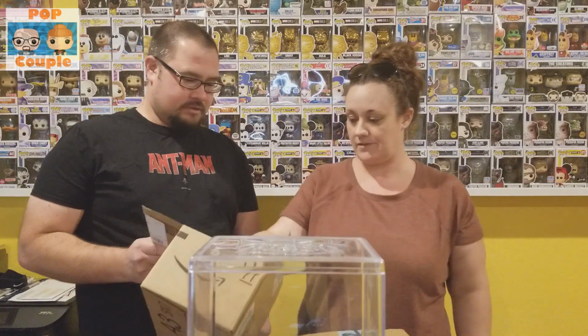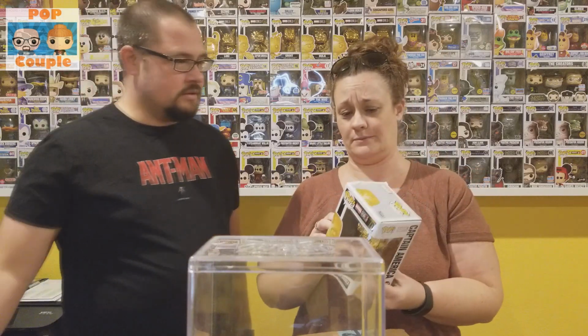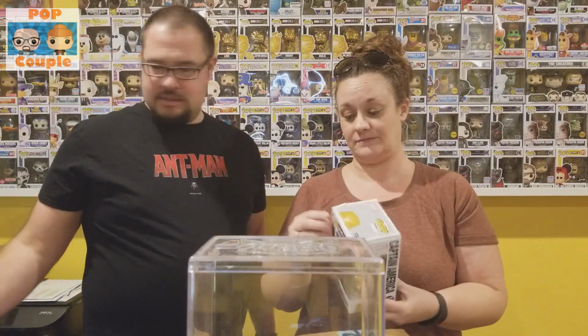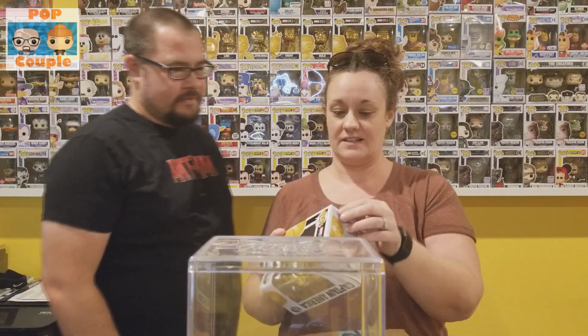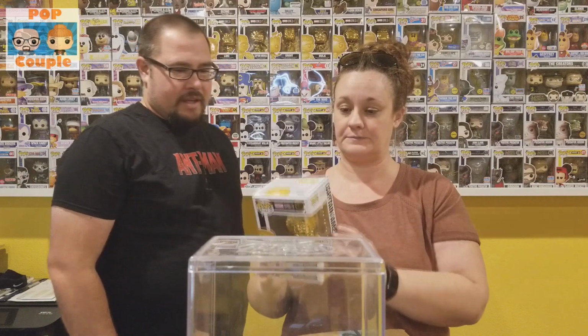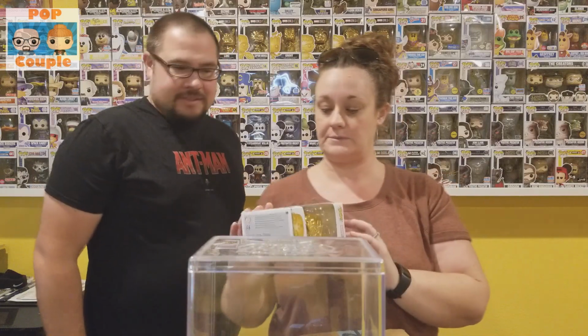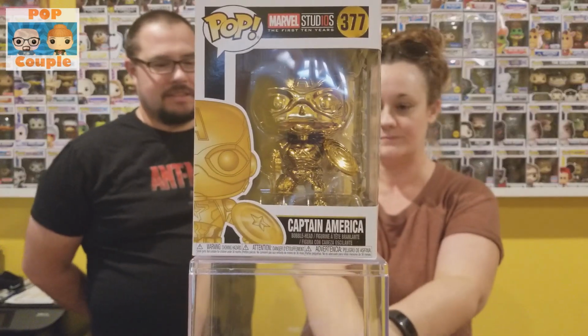This one I picked up to do as... Woohoo! Dang. Wow. That has a big giant rip. That's fun. On both sides. And a dent in the back. Thanks, Amazon. Well, there's Captain Gold Chrome Captain America.